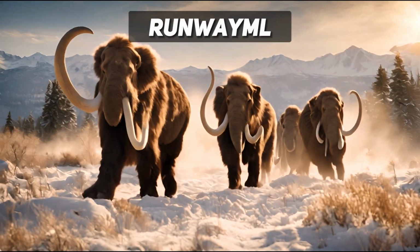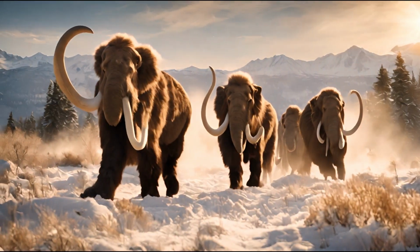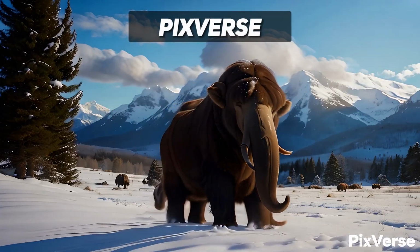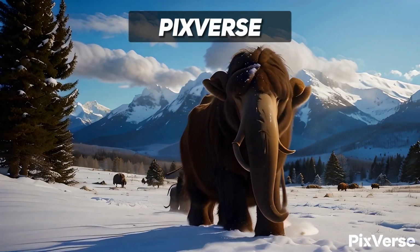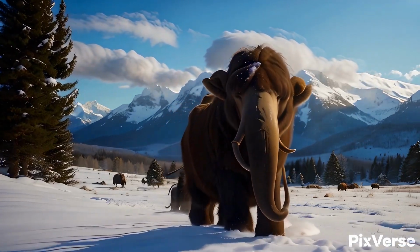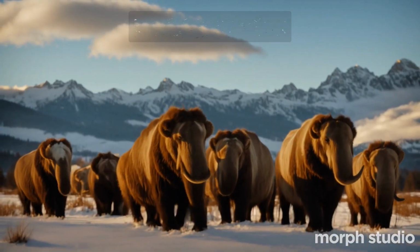RunwayML adeptly captures the moment, infusing a realistic glow behind the mammoths as they tread heavily. It struggles with the mammoth's legs and teeth. How about PixVerse? It really struggles with the mammoth and its movement. I couldn't get any better result from PixVerse using the same prompt. I am disappointed with Morph Studio also. Mammoths and their movement don't look realistic.